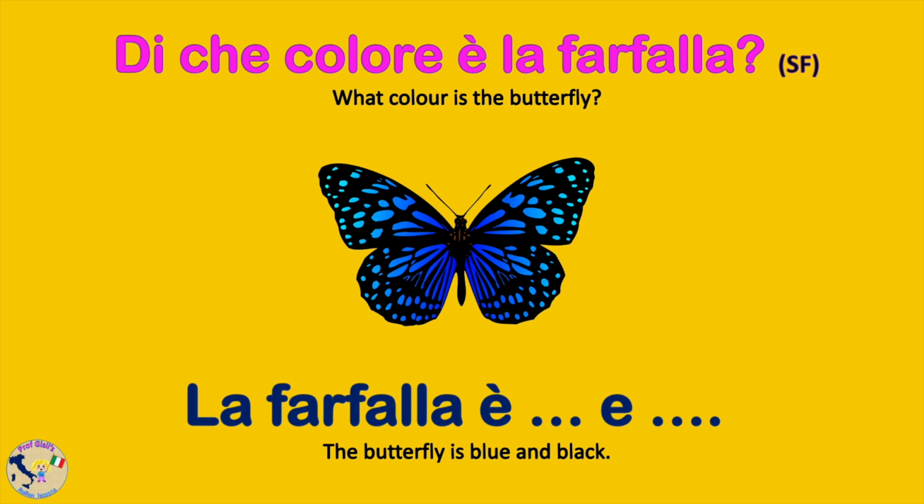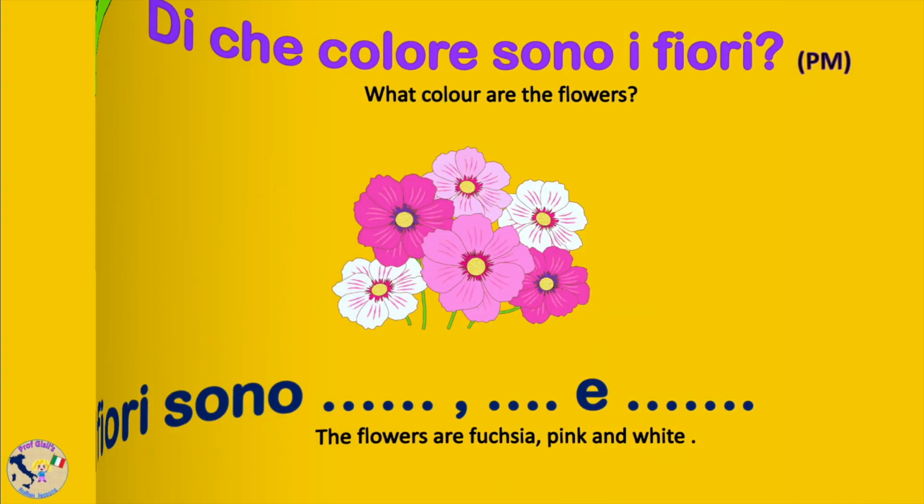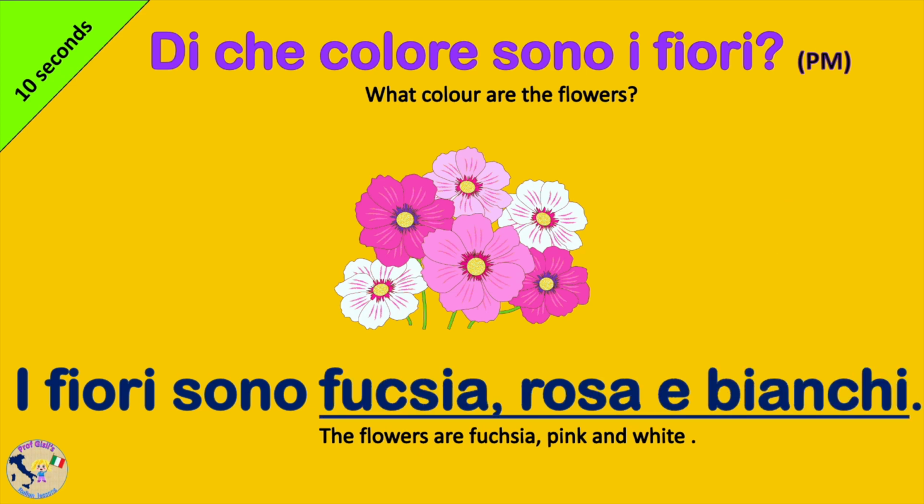Di che colore è la farfalla? La farfalla è blu e nera. Di che colore sono i fiori? I fiori sono fucsia, rosa e bianchi.